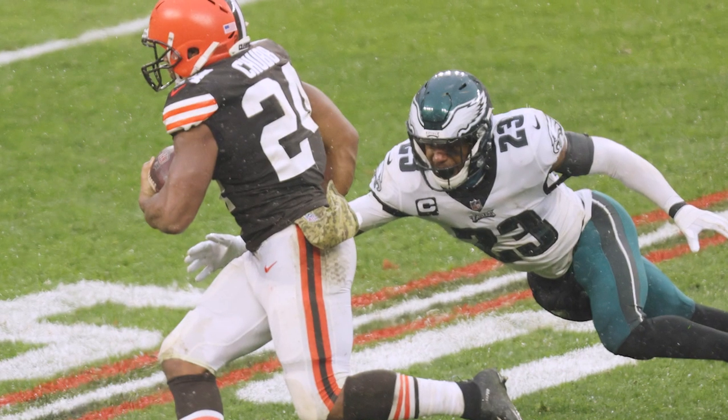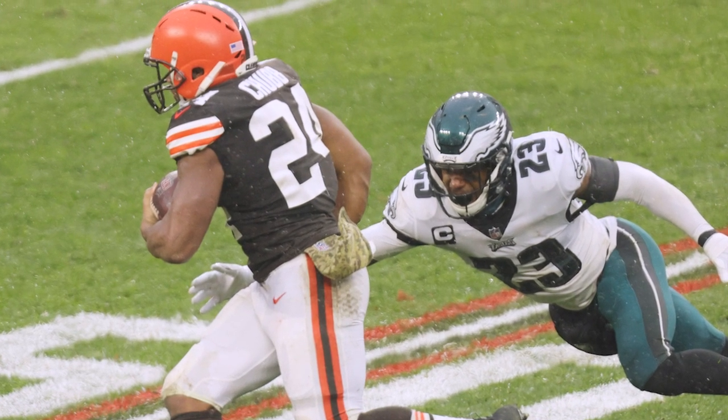Time for some Nick Chubb. Right, Scott Patsko? Little Nick Chubb today. One play from last year that tells you a lot about next year's. This play is Nick Chubb's 54-yard run against the Eagles in Week 11.